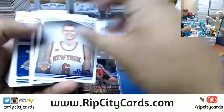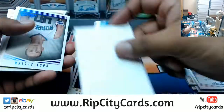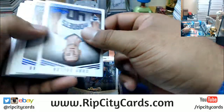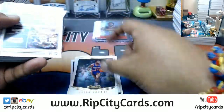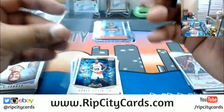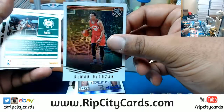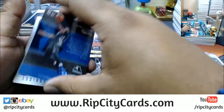John Wall, Carmelo, James Harden, Harrison Barnes, Jahlil Okafor, Sixers short print, Bembry, Thomas, Robinson, patch for Hassan Whiteside of the Heat. We should trade that guy. That guy's a bum. I don't care what he's going through, man. You got to go out there and go ball. In the playoffs? Come on, man.